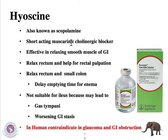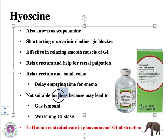And it's not suitable for ileus because it may lead to gas tympany and worsen the GI status. For some of you who may never have heard about ileus, ileus is the lack of movement of the intestine.